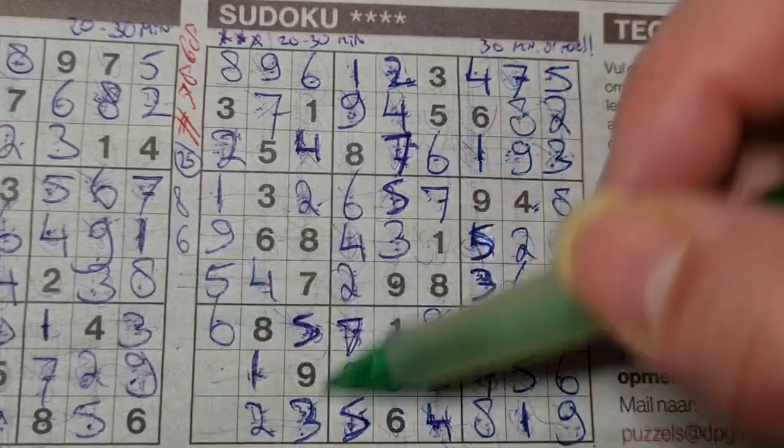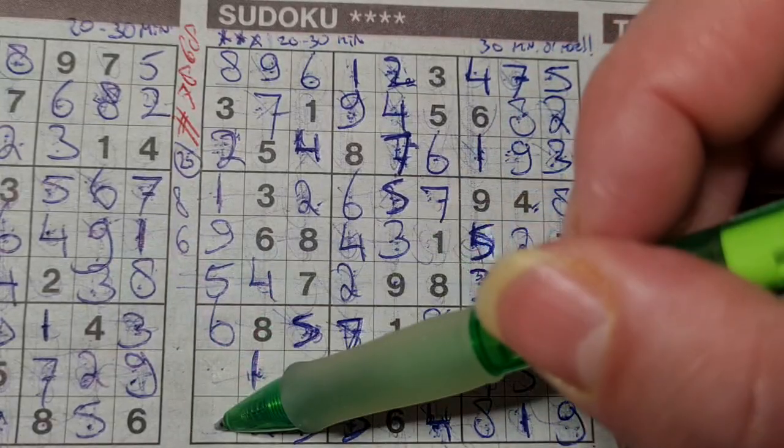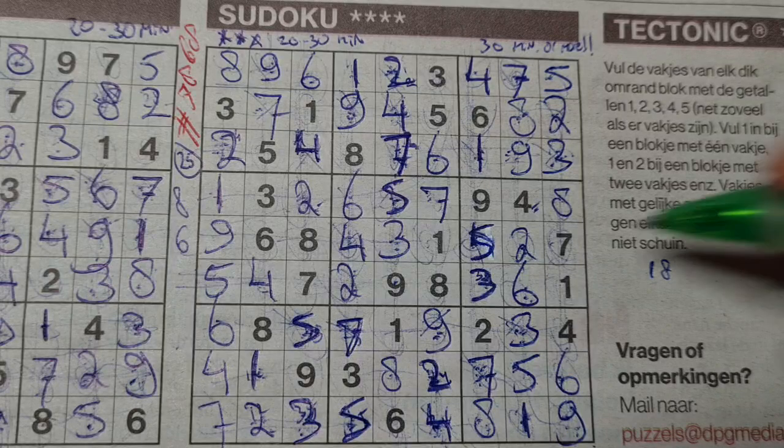And the final two numbers in this big square for numbers: the 1, the 2, 3, 4 is missing, 5, 6, 7 is missing. A 4 and a 7. We have a 4 in the last row, no 4 there. 4 should be here, the 7 goes there, finished in 14 minutes.